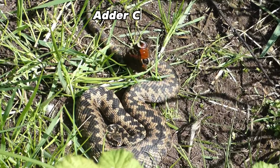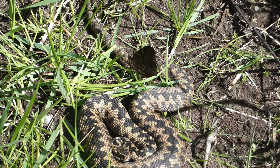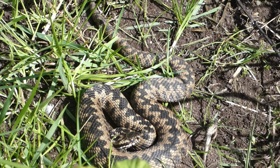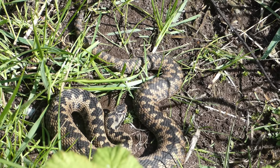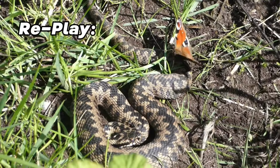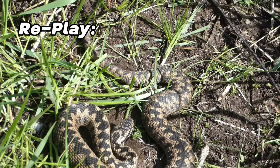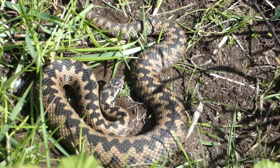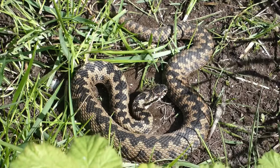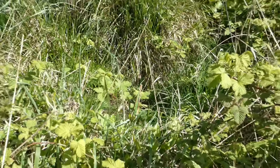Okay, we've got an adder with a butterfly. Oh my god. Right on it. Oh wow. Butterfly's literally on its tail. What the hell? Oh my god! It spooked the adder. No, the adder's just struck at it. Wow. What a pretty adder. So let's back off a little bit. Let's let him go about his day.